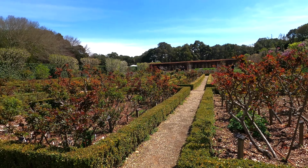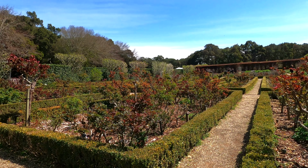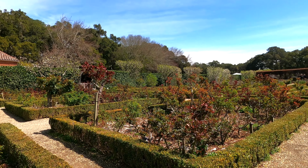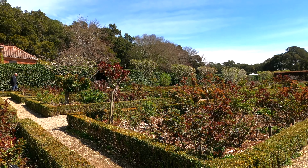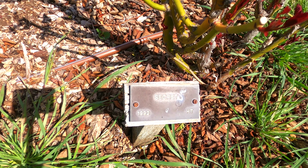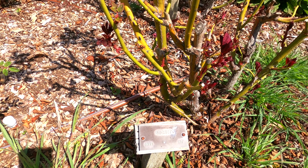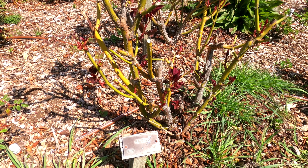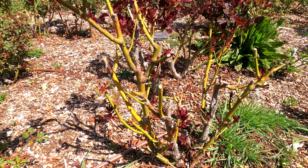This is the rose and topiary garden. In the fall, in October, these plants are full of roses. Another reason to come back. Okay, so the flower isn't much to look at right now. But this rose bush is my favorite because of its name. People would ask you what your roses were and you'd say, it's a secret.